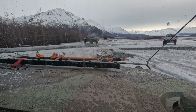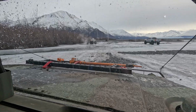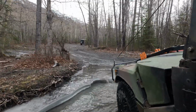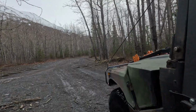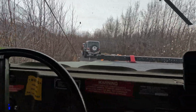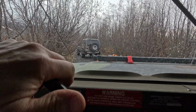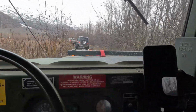Slippery over there. I'm not sure if we're supposed to go there or not. It's tracking him because there's a lot of places we can get to him. What's that? We'll figure it out.